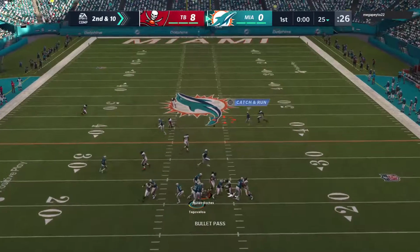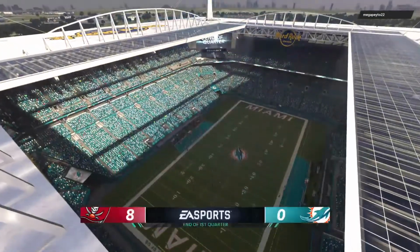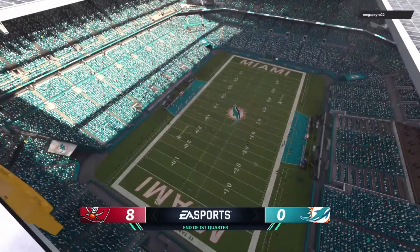Tua going to throw. This taken in by Jakeem Grant. And he'll be taken down as that will take us to the end of the first quarter of play. 1 quarter down, 8-0 the score.